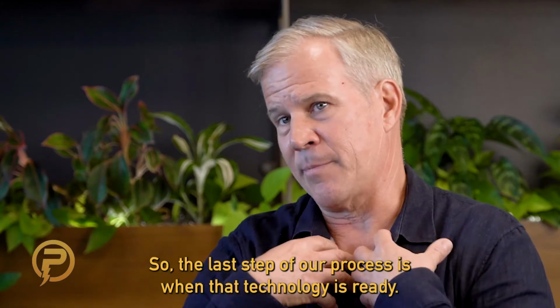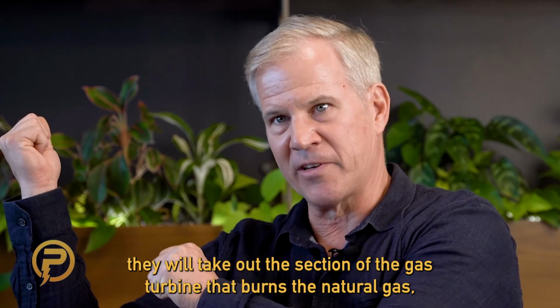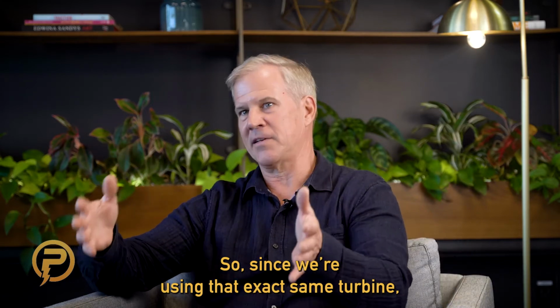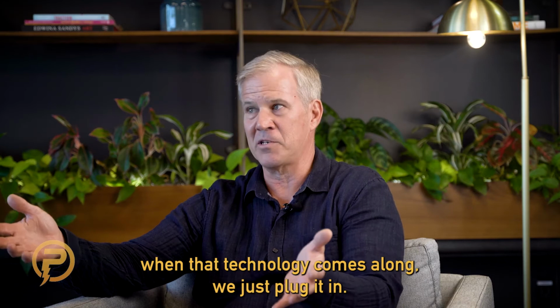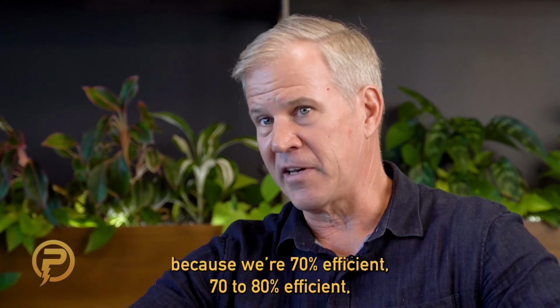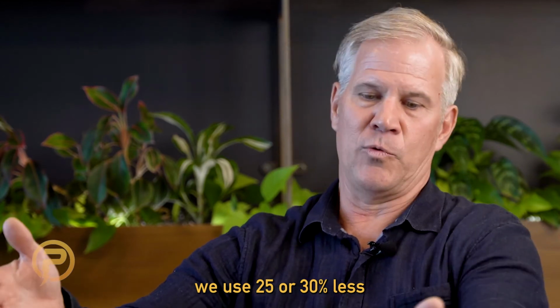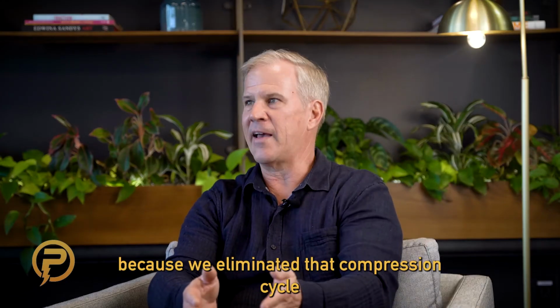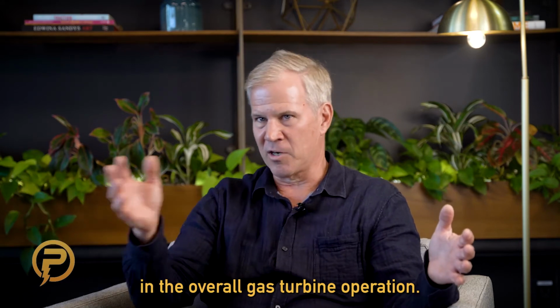It's small. So the last step of our process is, when that technology is ready, these gas turbines that are on the planet today, they will take out the section of the gas turbine that burns the natural gas, and they'll put in a section that burns hydrogen. And hopefully it does it for longer than 10 minutes because they have the hydrogen supply and storage figured out. So since we're using that exact same turbine, when that technology comes along, we just plug it in. But the unique thing is, because we're 70 to 80% efficient, we use 25 or 30% less than the most modern combined cycle power plant, because we eliminated that compression cycle in the overall gas turbine operation.